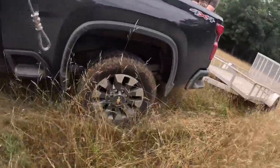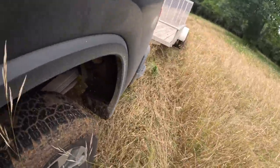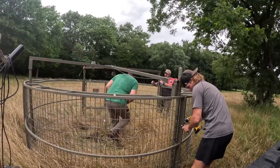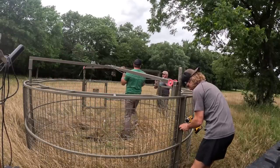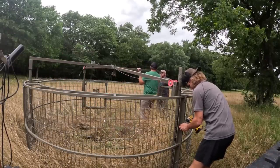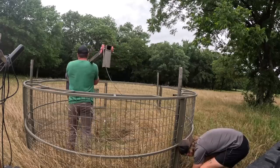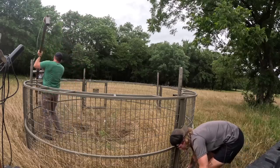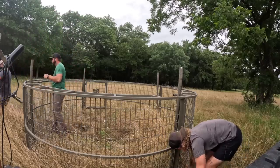These traps look way bigger on video. Bigger? I think so, yeah. This part just stays together. You can take it back. Just watch that mechanism right there in the middle.